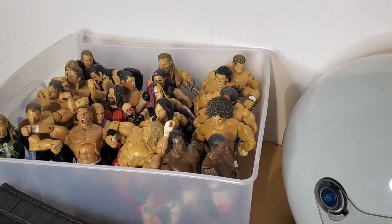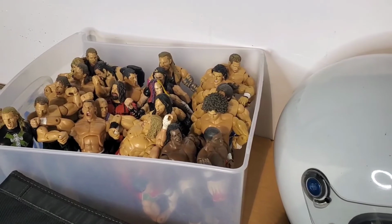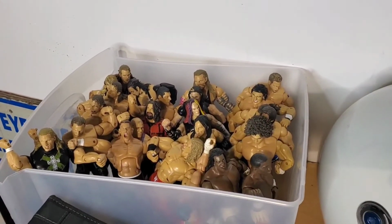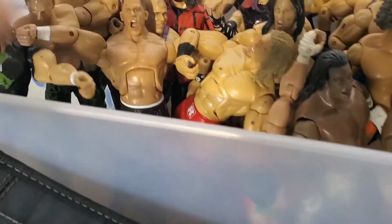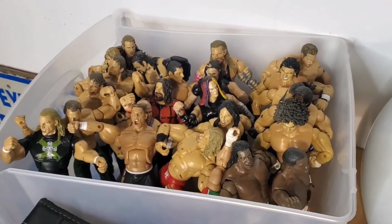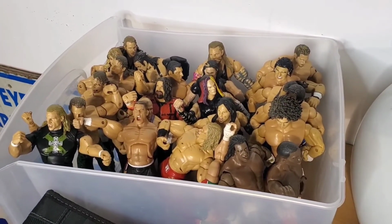I learned a little something about these things. I knew already, but what you really want are the 1980s figures. You'll see how these have all kinds of movement to them. Those 80s ones, they're almost made out of rubber and they're bigger. Those can go for some good money.